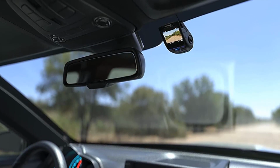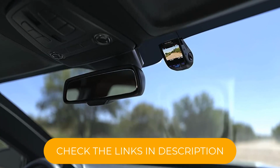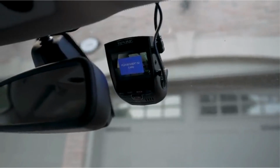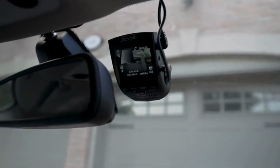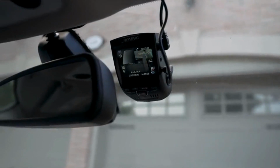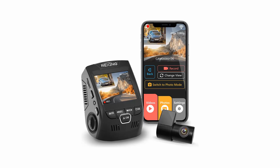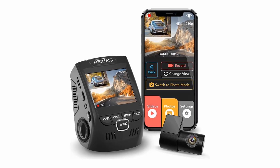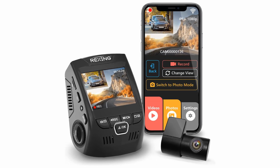If you find yourself needing to read a license plate number from a hit and run, it's important to know you're getting the resolution you're paying for. Thanks to the integration of the same Sony Starvis tech found in the U1000, it offers solid low-light recording performance, although some users say it still fails to match the quality of Thinkware's nighttime performance.